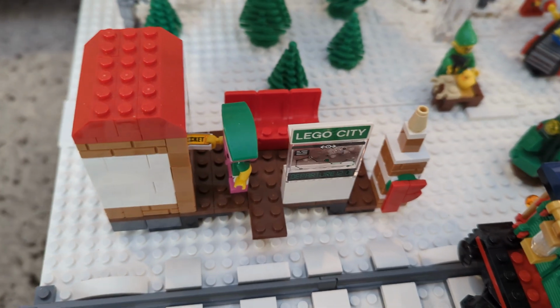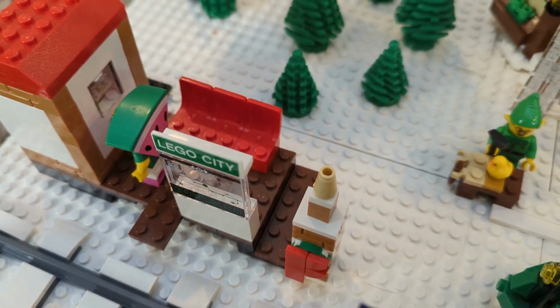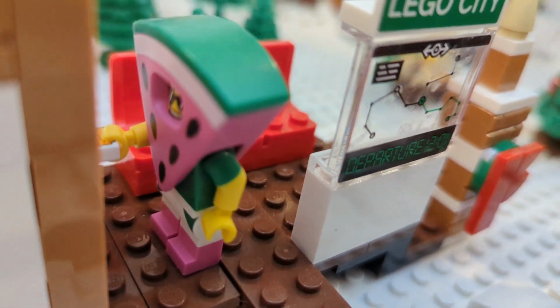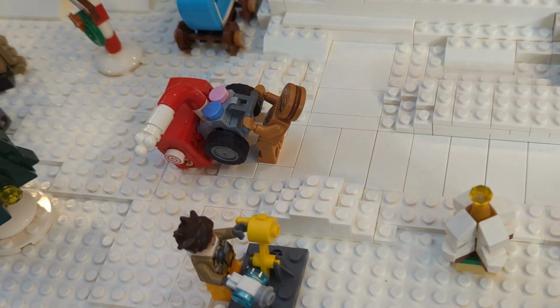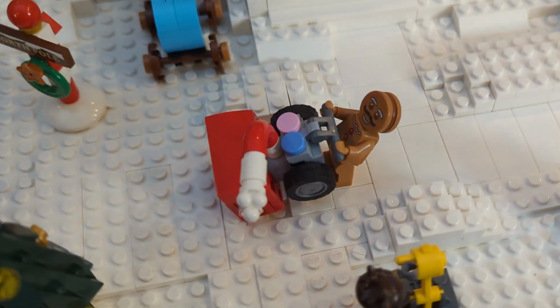Taking a look at some of the mocks my son helped contribute, this is a little train station, which features one of his favorite minifigs from the collectible series, the watermelon guy. He also suggested having the snowplow actually get put to use, so he built all this out to have a nice little effect there.